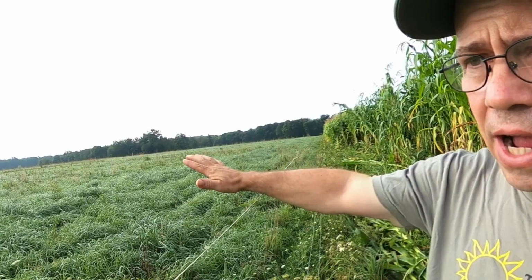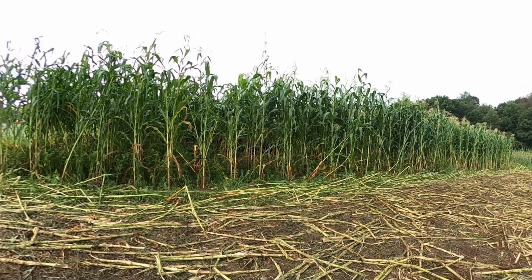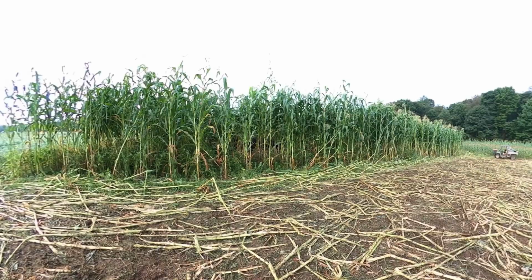Okay, so we've run the corn down. We've set our fence. We put the cows in there. And we strip graze the corn because this area here is too small for them to stay in. Being it's a real tall forage, if we were to put a back fence on them, we would have issues keeping them in.